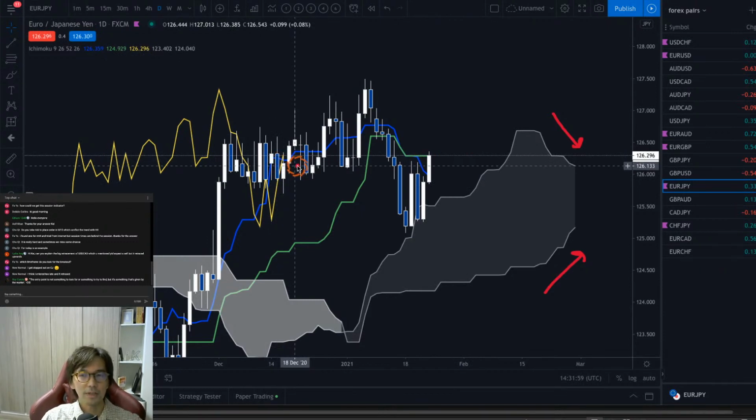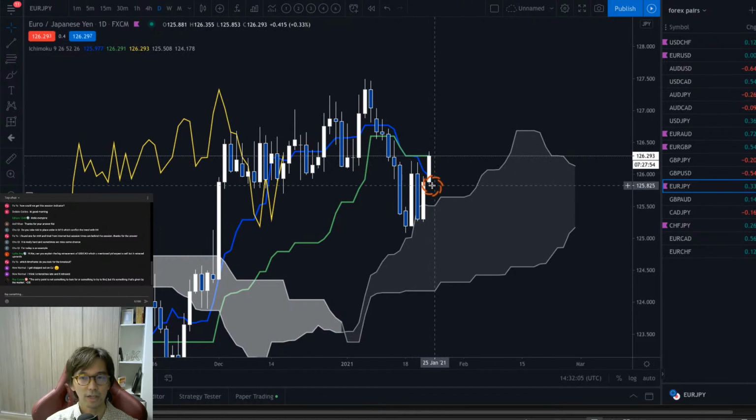So the daily time frame is not a good one to use in this kind of market. Today is bullish. Today's bullish. So I look at the 4-hour.